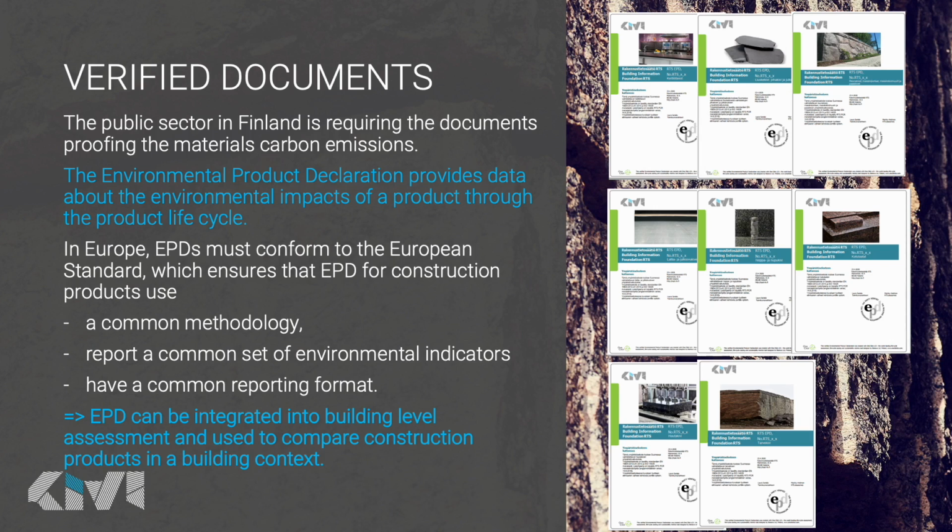And yes, our verified documents are here, and there was a mention that it's not mandatory yet, but in Finland there's going to be a law in 2025 that, when you start building, you need to prove what kind of emissions that building is causing, down to every little bolt and nail and piece of wood that you are using for the building.